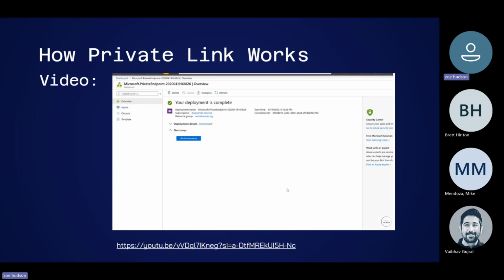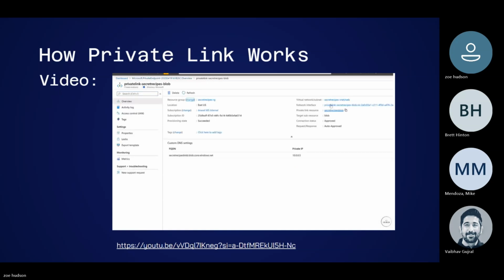The private endpoint is now created. If I look at the properties, I see that the private endpoint is created in my secret recipes virtual network and my subnet. I also see a corresponding link card created, which is what provides the private IP. And below, I see my private DNS zone entry, resolving all private IP from within my virtual network.